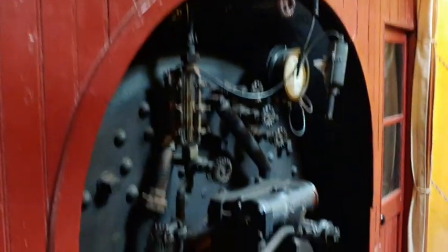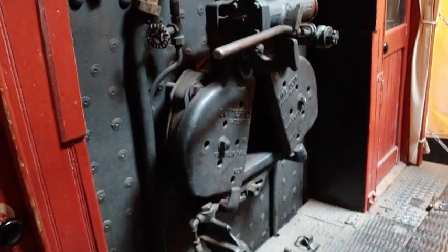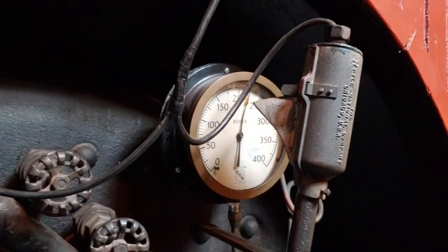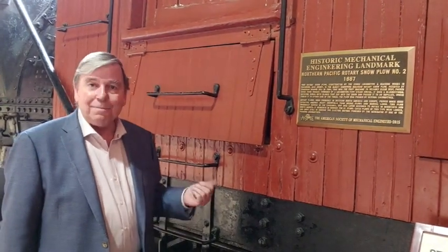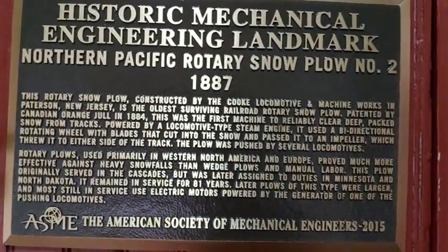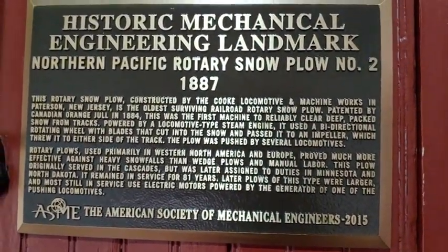Inside here is a steam locomotive. That's what powered the huge rotary, a steam engine, just like a steam engine locomotive, only inside this box is where it was. And instead of making the wheels go around like this, through a gearing mechanism, it made the rotary plow go like this and shoot the snow out the top. This is the oldest preserved steam-powered rotary snowplow in existence, NP number 2. And that's why in 2015, the American Society of Mechanical Engineers declared this to be a historic mechanical engineering landmark, giving it historic significance that it earned through its survival.